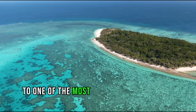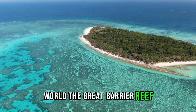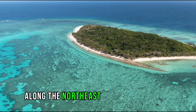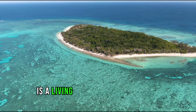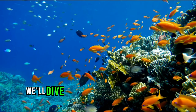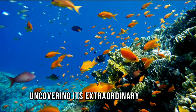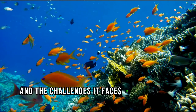Welcome to one of the most spectacular wonders of the natural world, the Great Barrier Reef. Stretching over 2,300 kilometers along the northeast coast of Australia, this mesmerizing ecosystem is a living masterpiece of marine biodiversity. In this journey, we'll dive deep into the secrets of the reef, uncovering its extraordinary beauty, its ecological significance, and the challenges it faces in the modern world.